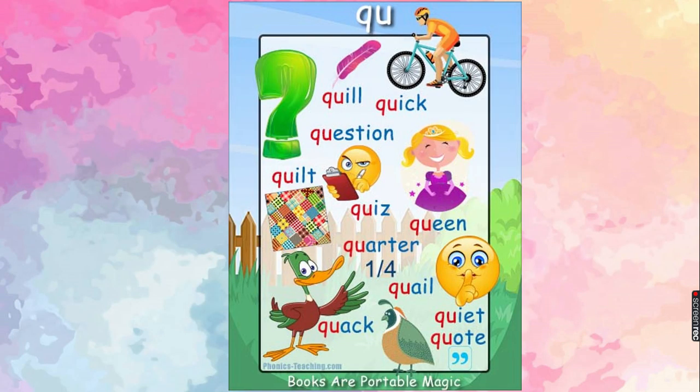Now, let's say the words one more time before I give you your task. Together loudly. Qua. Quill. Quick. Question. Quilt. Quiz. Queen. Quarter. Quail. Quiet. Quack. Quote. Am I too fast? A little slower then. Quill. Quick. Question. Quilt. Quiz. Queen. Quarter. Quail. Quack. Quiet. Quote. Quarter is 1/4 of a whole. It can also be like the penny that is a quarter. And then let's move on to the next one.